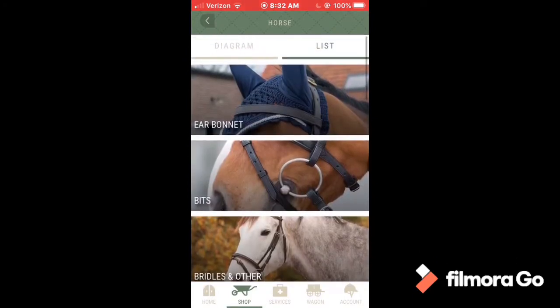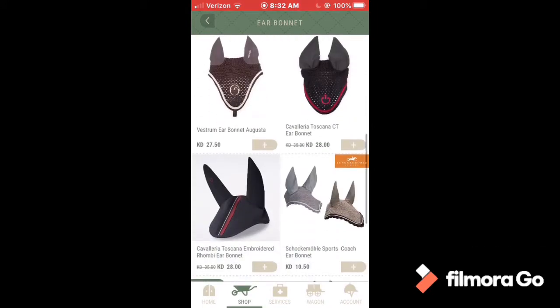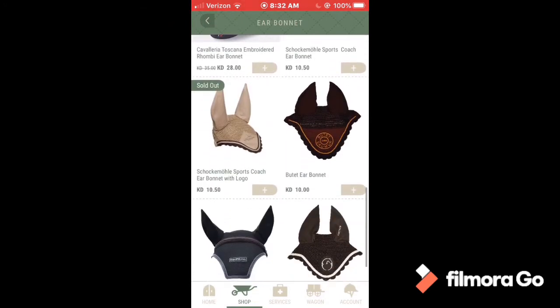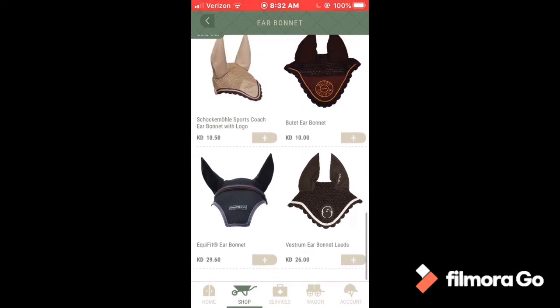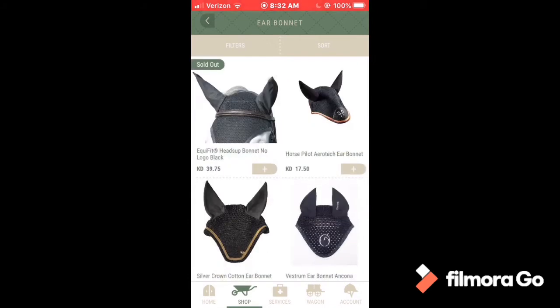I personally love their selection of affordable ear bonnets, just because I love me some cute ear bonnets, especially these ones. And obviously it is in a different currency, but if you need to convert it to your currency, just look it up. It's super easy. It took me like 13 seconds, probably. Random number, but yeah. Alright, so that is the horse company.